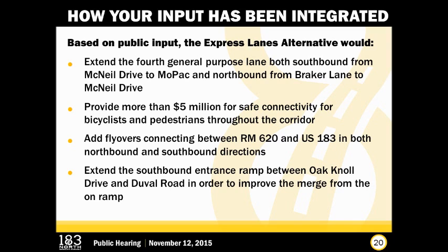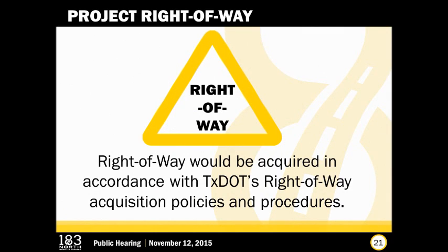The build alternative is consistent with the purpose and need, requires only 8 acres of additional right-of-way for water quality ponds, and does not require any residential or commercial relocations, avoids and minimizes impacts to water quality, provides safe pedestrian and bicycle access, and causes no harm to threatened and endangered species. Right-of-way would be acquired in accordance with TxDOT's right-of-way acquisition policies.